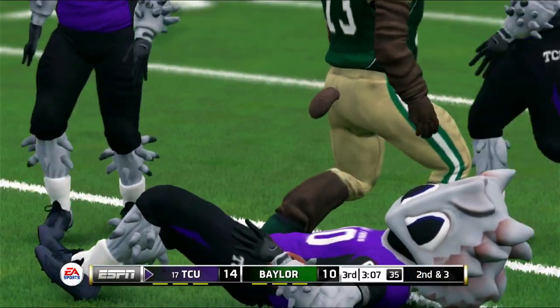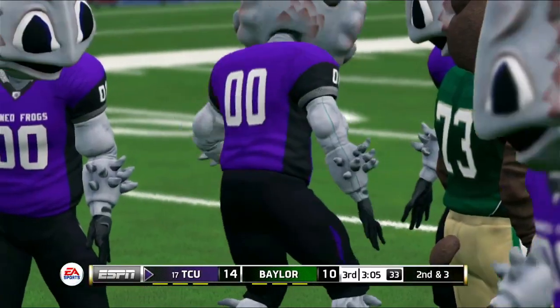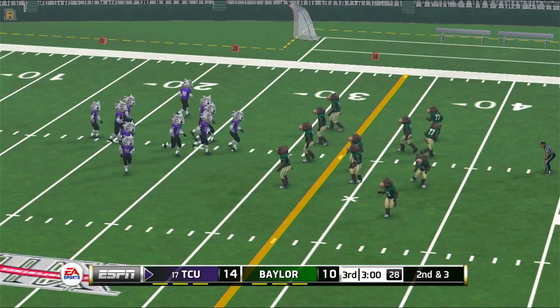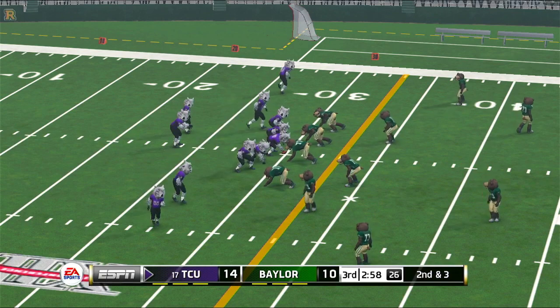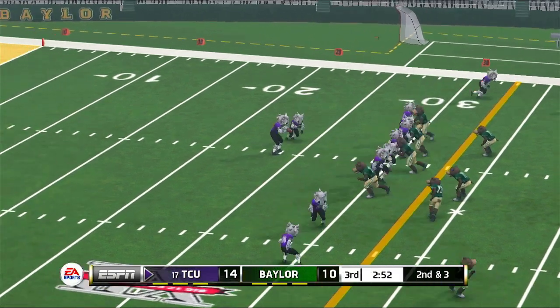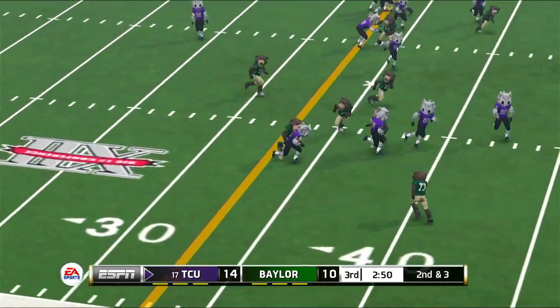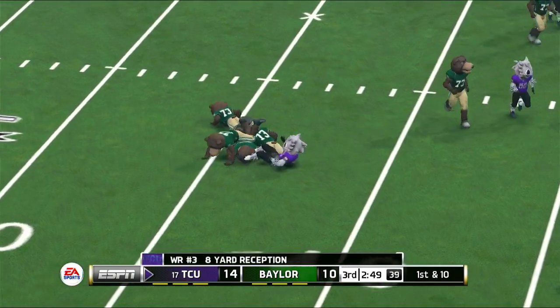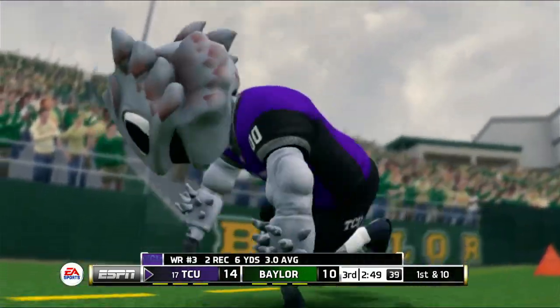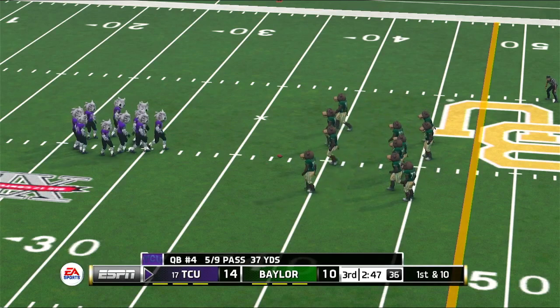Second and three. That was awful. Come on. You guys can do better than that. They need about 3 yards to get the first here on second down. TCU is up by four. Ready. Black 98. Quick throw. Tackle at the 37-yard line. That's a gain of seven on the play. That makes it first and 10.